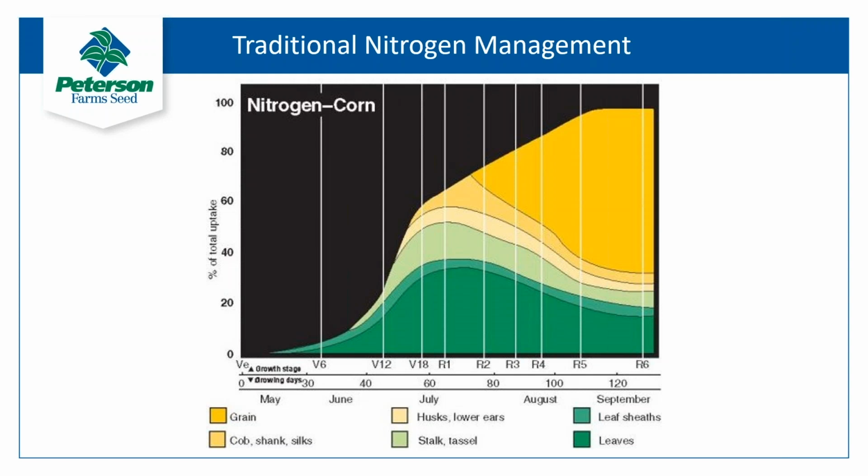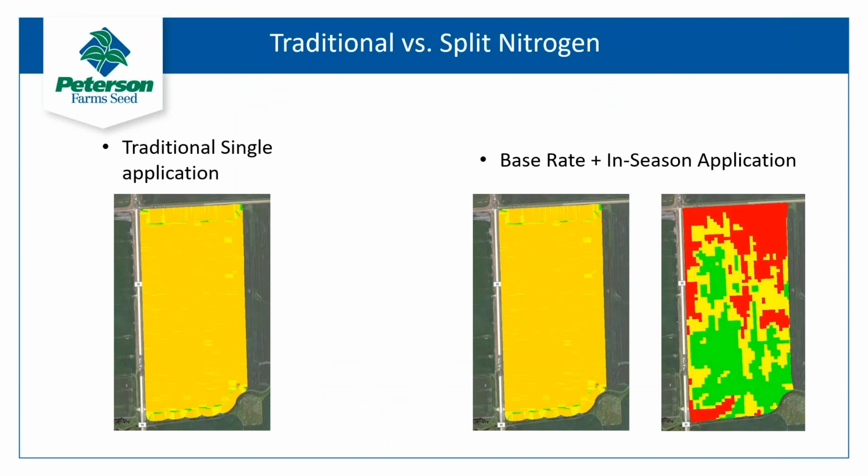So here's an example of what you would do for a split nitrogen. On the left, you can see single application. That would be all of your nitrogen up front for the entire year. So you put the whole amount down. What I'm talking about using a split application is you would put maybe a little bit more than half down on your base rate, and then you would judge the season and judge the weather and come back and do a variable rate application later in the summer, towards the end of June, early part of July. And I'll kind of talk about how we can do that and why we can do that. It is an option to actually variable rate that base rate as well.